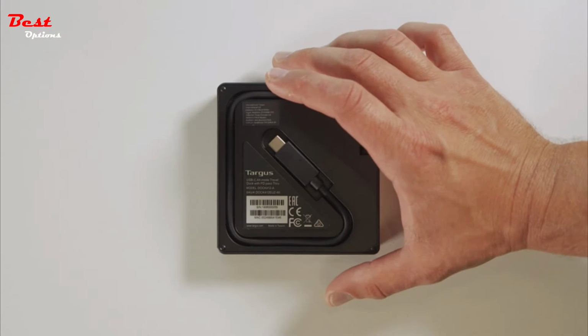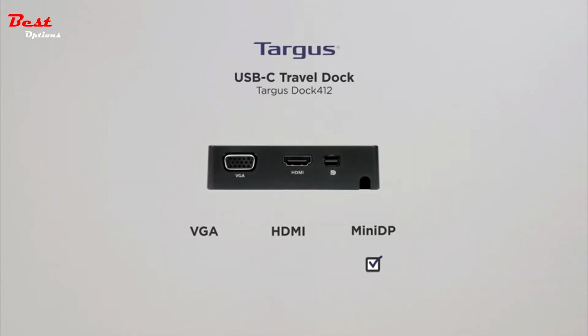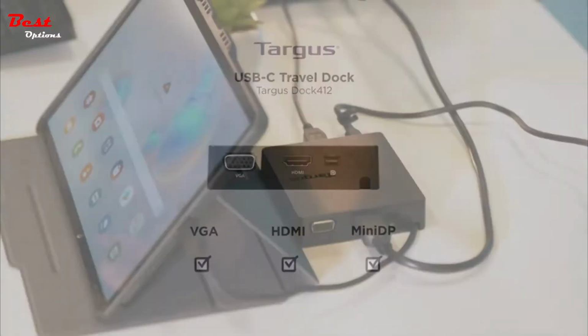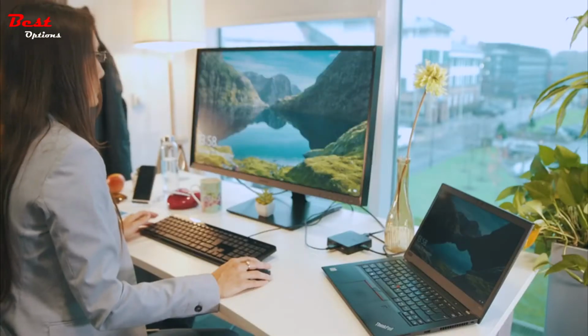Lightweight and small, Targus Dock 412 packs plenty of video options. Thanks to the mini DisplayPort, HDMI, and VGA, you will be able to turn your device into a workstation, anytime, anywhere, on the go or in the office.